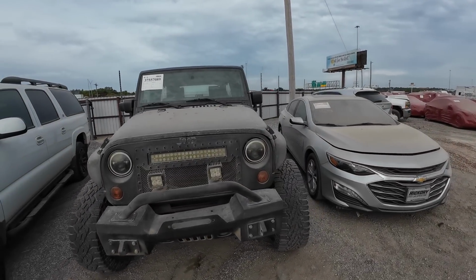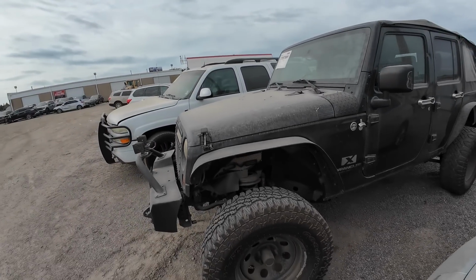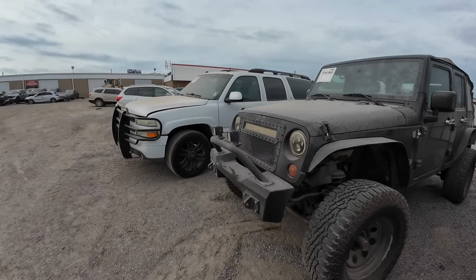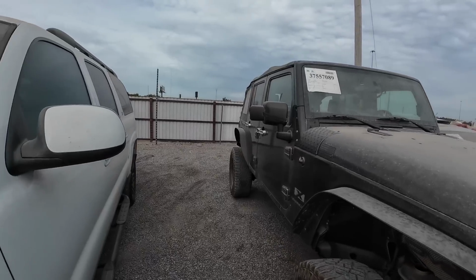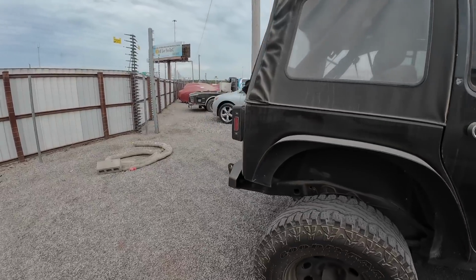You know, here's the thing. I think Jeeps are awesome. I love Jeeps. I do. I think you guys know that by now. But they just don't do well on the channel. Like, nobody's really all that interested in seeing Jeeps on the channel. I don't know why. So here's a 2008 Wrangler.